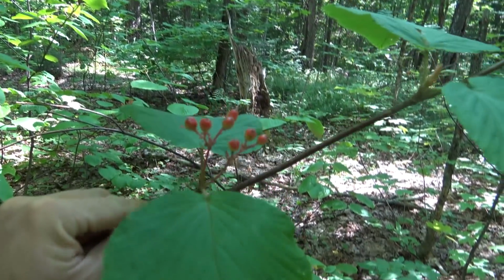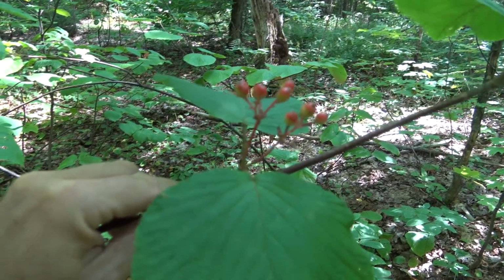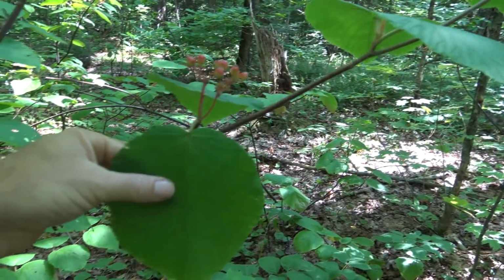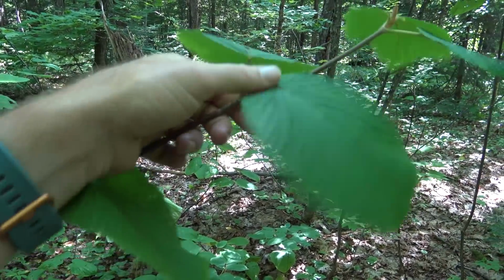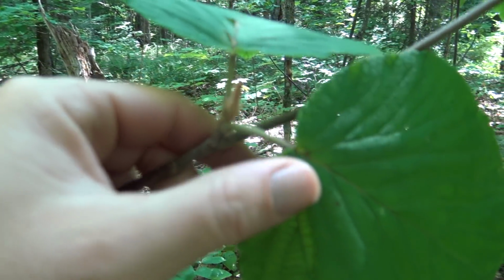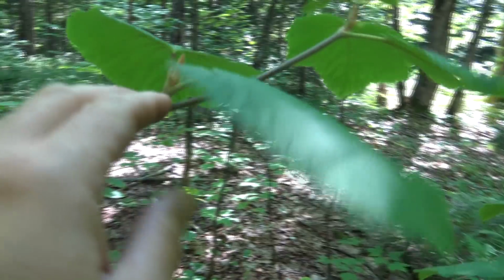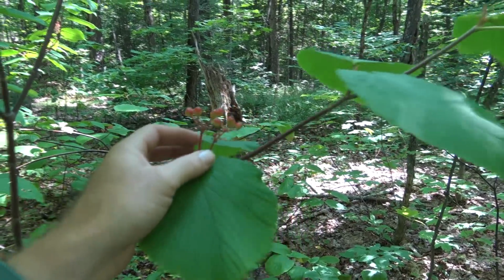There's Hobblebush. So the berries are not really quite ripe. They have these big roundish leaves and these little brown antler-like buds. So there'll be another couple of weeks before they're ripened up.